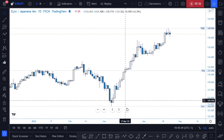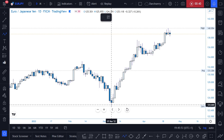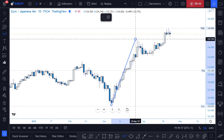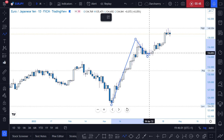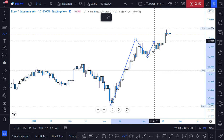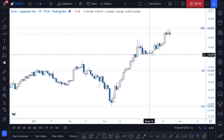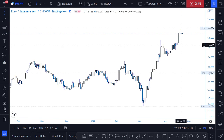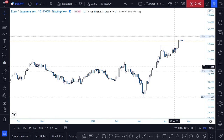So the first thing we'll notice on the daily time frame is that price has been on a bullish momentum since the beginning of March. As we can see, we had strong bullish momentum as price continued to find higher highs. Now, on the daily time frame, we really don't have any structure that we can play around with at this point in time.